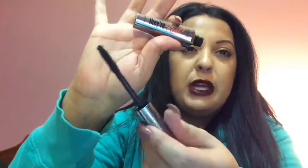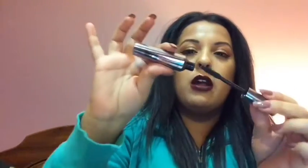And then finally, the Benefit They're Real Mascara. This is a very touchy subject. The wand is very spiky, very rubber spikes, not synthetic bristles by any means. So because it's a rubber spiky wand, some people will probably not like that. I know people that don't like the rubbery spike wands because it hurts their eyelash line, which is fine.